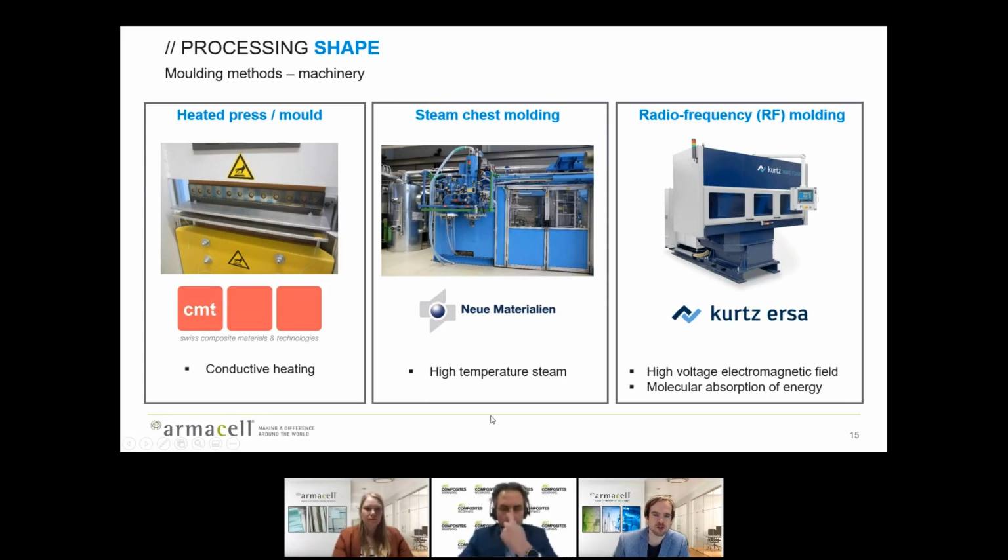A second technology is steam chest molding, which is known as the common method to mold EPP or EPS parts. Here you need, of course, a very high temperature to fuse the PET beads. So you also need high pressure steam systems. For example, the Institute Neue Materialien Bayreuth, they have such a machine that we also tested to fuse the PET beads.